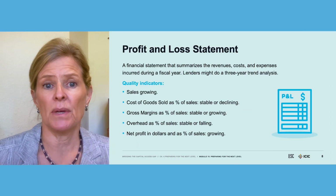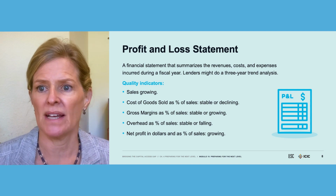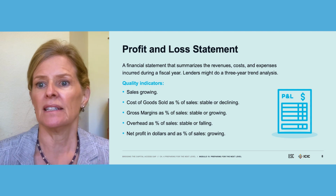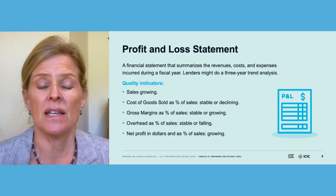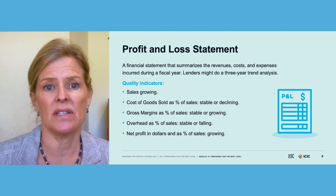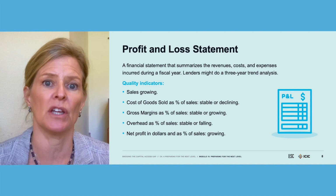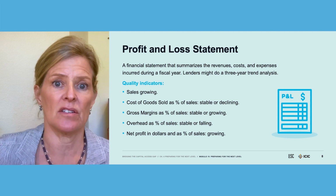So let's talk a little bit about a profit and loss statement. It is a financial statement that summarizes revenue, costs, and expenses incurred during a fiscal year. Lenders might do a 3-year trend analysis on P&Ls. Now, we don't really teach P&Ls in this series, but if you take my advice and do some business bookkeeping, you'll learn a lot more about P&Ls, and you'll be able to do this analysis yourself.